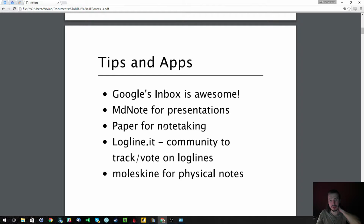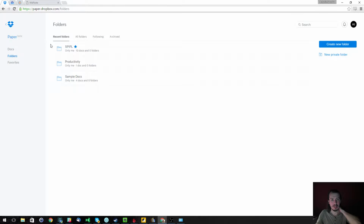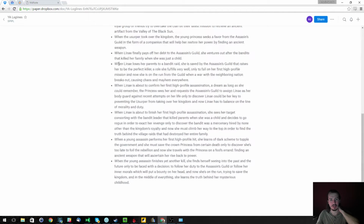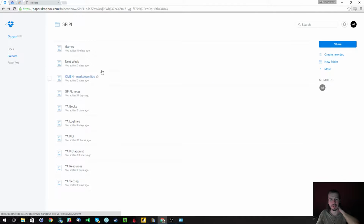I've also been using Paper for note-taking. Paper is Dropbox's note-taking application. They bought out an application called HackPad, and it's really cool. I talked about it last time, and I'm probably going to talk about it a little bit this time. It's just really easy to get on here, create a new document, and start writing.